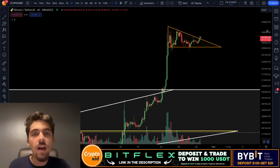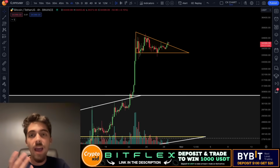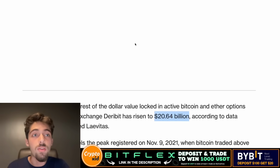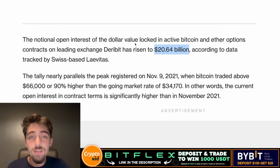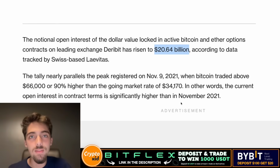So the reason why this Bitcoin pump is happening is because of institutions. There was around $4.5 billion worth of options that were expiring. This was news that came out literally like 2 days ago, and Deribit has risen to $20.64 billion in terms of options and contracts. So it's a massive number, and these are opened by institutions.